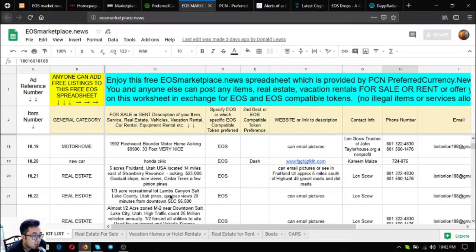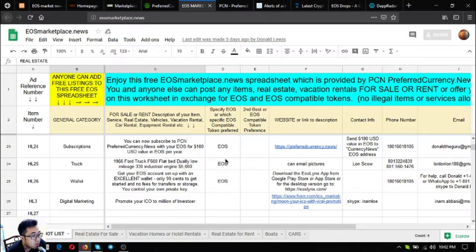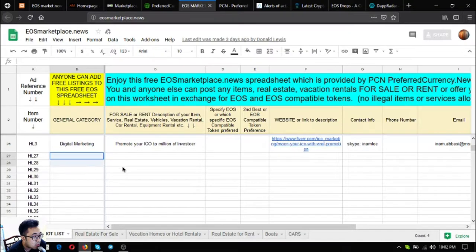If you have time and you're looking for some items like real estate, a motorhome, or a new car, you can visit this website. All of the items here are okay with EOS as payment. Keep in mind that you can also put your item here.